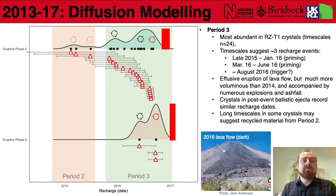And for period 3, we can see a similar pattern of timescale clusters indicating 3 recharge and mixing events in the months prior to the lava flow in 2016. Similarly, these clusters of timescales may represent 2 priming events in late 2015, early 2016, and in March to June 2016, followed by a cluster of short timescales which may represent the trigger in August of that year. Whilst the patterns of the data appear similar to period 2, the eruptive behaviour is very clearly different.